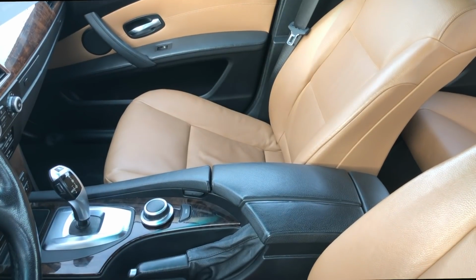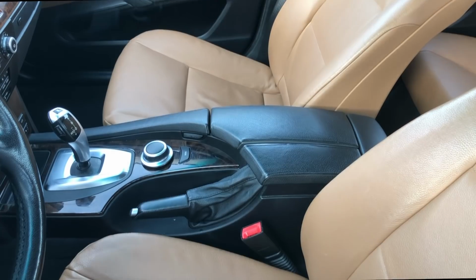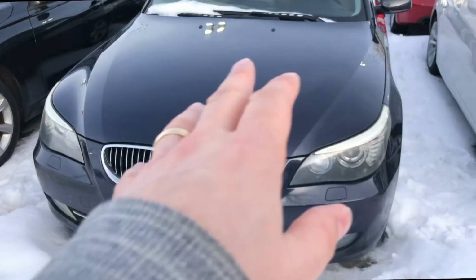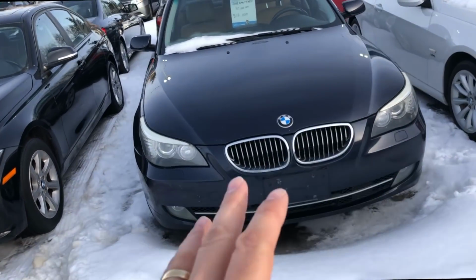And the interiors are quite nice too. They're well made, and they definitely hold up well to wear and tear. They do come with a sunroof and virtually every other luxury amenity that BMW offered in the day. But as I pointed out, that has the 35.